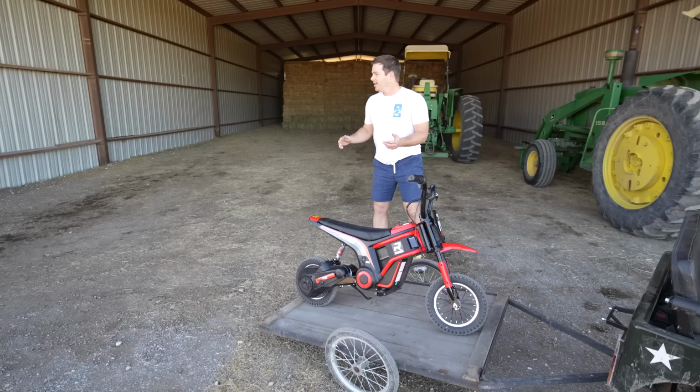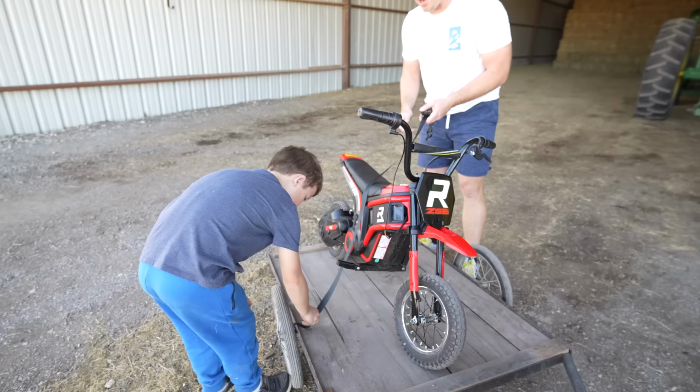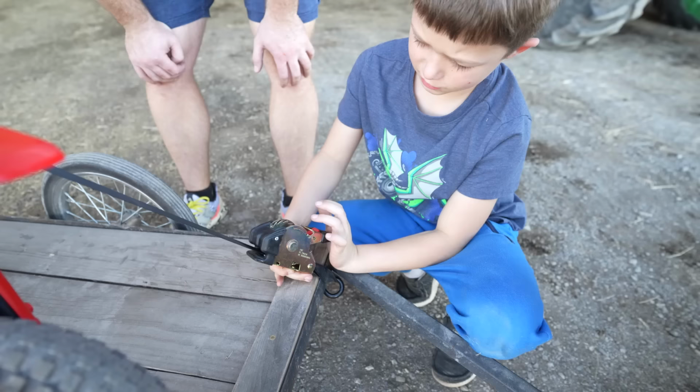I have a strap. Nice, you got us a little ratchet strap. There you go, perfect. Can you find a place to put it on? Not the tire though, we can't do it to the tire. We have to do it to the frame. Think that's a good spot right there? You like that down there? Yeah, kind of. There you go. What do you think? I think it's good, Dad. I think it's good too.